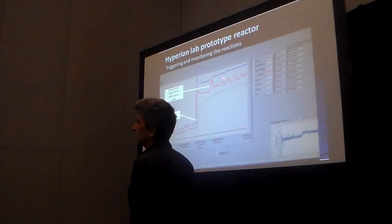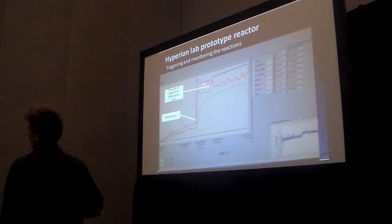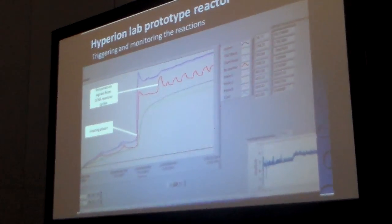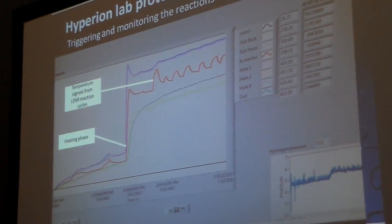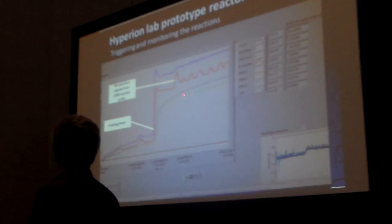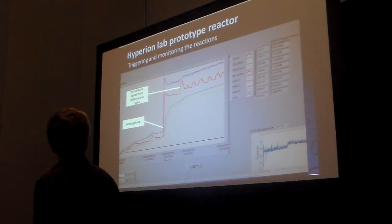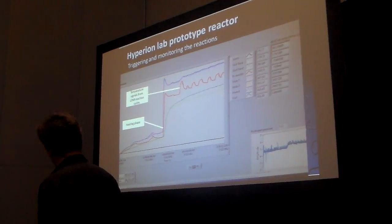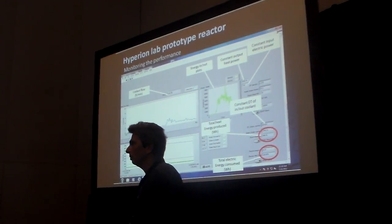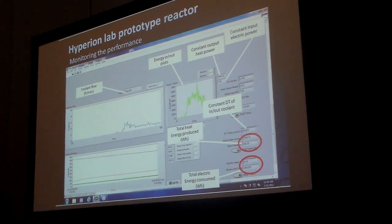Every triggered reaction gives a burst. And as long as we excite the hydrogen, the burst really is ongoing. If we don't excite the hydrogen, then it's cooling down. So this is the triggering method that we use, reading temperatures inside the reactor. This is the signal. And this is, of course, the pressure involved during these tests. And, of course, we have to monitor the energy produced by these signals, by these temperature bursts.